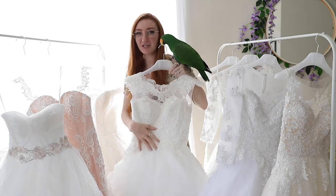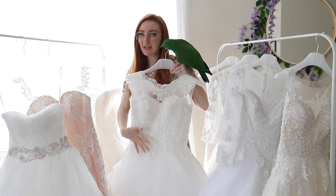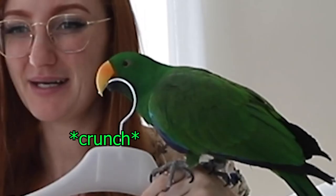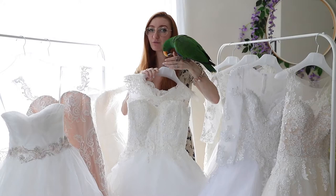Until I put it on though, I won't know, but just by holding it up and looking at it, I would probably give this a pass if I was in a store and saw it on the hanger, but it is still pretty cheap, so it might work out for some people.